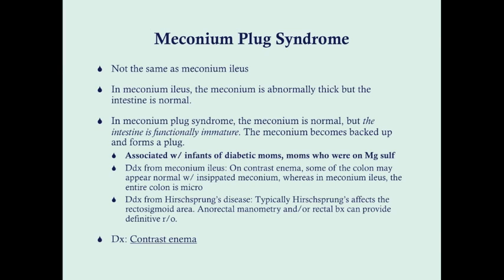So then Hirschsprung's disease is another differential. Typically Hirschsprung's affects the rectosigmoidal area. They both can cause failure to pass meconium. Best way to differentiate this, if you're suspecting Hirschsprung's, is an anorectal manometry or a rectal biopsy that will provide a definitive rule out or rule in if you're suspecting Hirschsprung's disease.